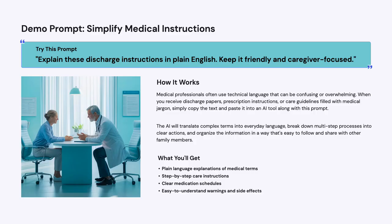Medical professionals often use technical language that can be confusing or overwhelming. When you receive discharge papers, prescription instructions, or care guidelines filled with medical jargon, simply copy the text and paste it into an AI tool along with this prompt. The AI will translate complex terms into everyday language, break down multi-step processes into clear actions, and organize the information in a way that's easy to follow and share with other family members. What you'll get: plain language explanations of medical terms, step-by-step care instructions, clear medication schedules, and easy-to-understand warnings and side effects.